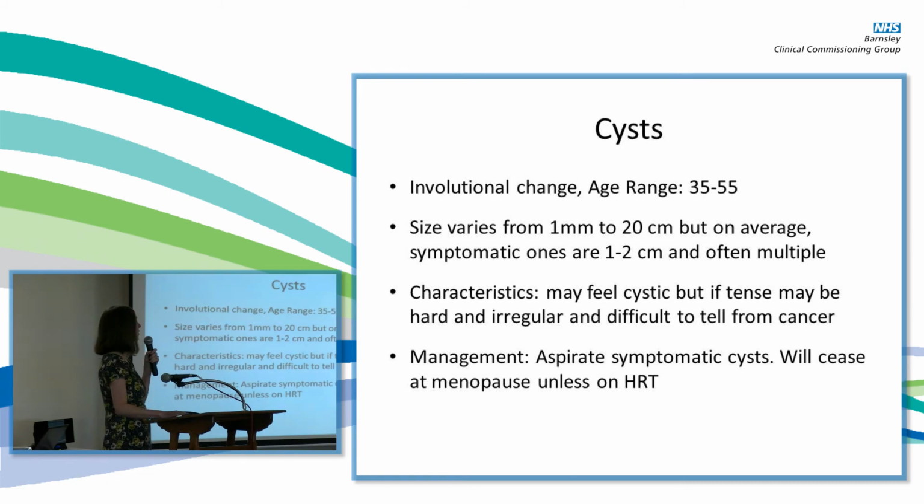And sometimes bilateral. They can be quite obvious on examination, but if they're in a denser area of breast tissue, sometimes they can feel quite firm or hard, and they can be clinically more indeterminate.